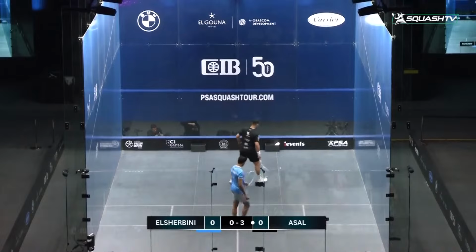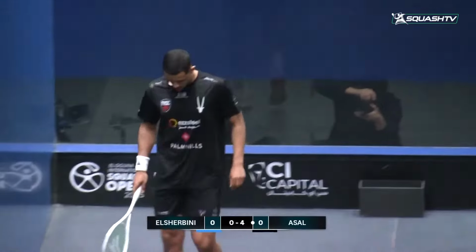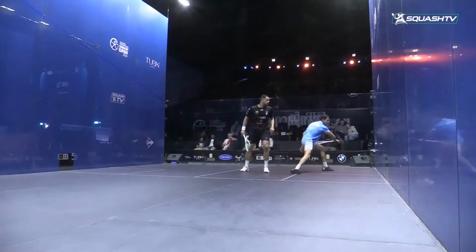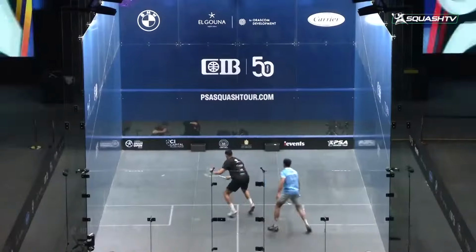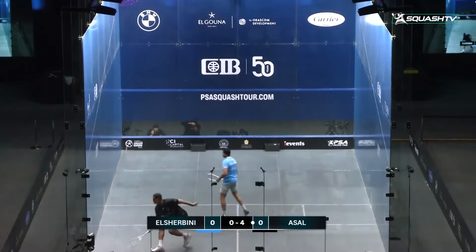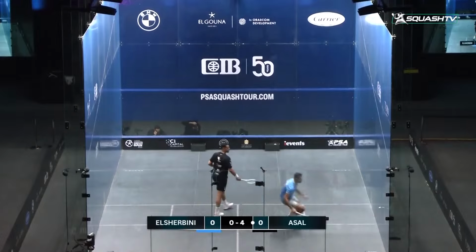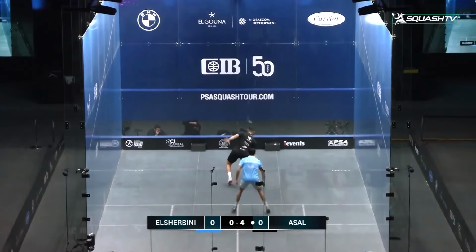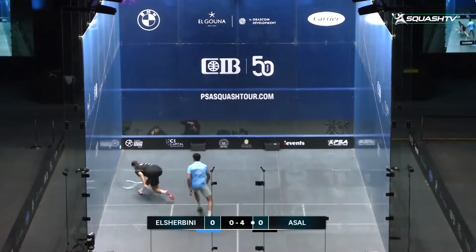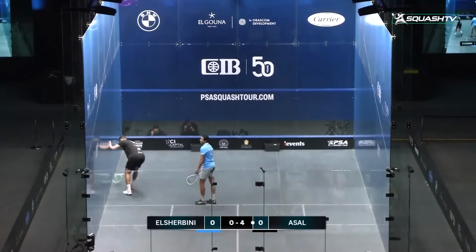4-love. Good accuracy there from the Asal. It's actually very, very calm and smooth. He's obviously full of confidence. Kind of an exhibition mode here. Yeah, he's come out to put on a show, hasn't he? 5-love.